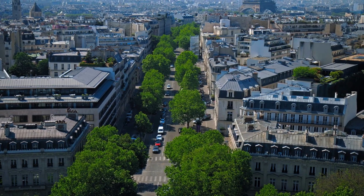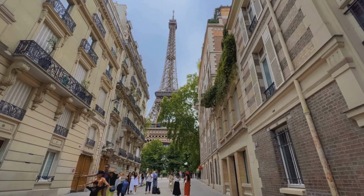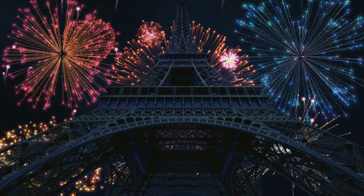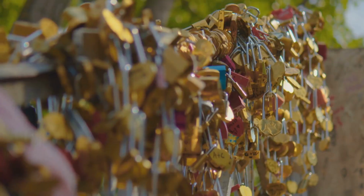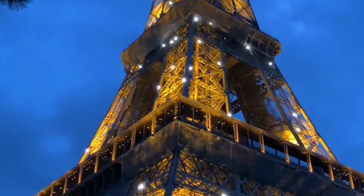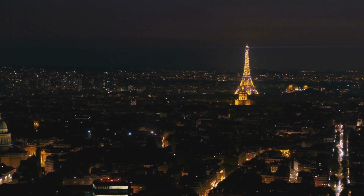The Eiffel Tower is the heart of Paris, visible from nearly every neighborhood. For Parisians, it's a familiar friend, part of daily life and city celebrations. Its nickname, the Iron Lady, captures its strength and elegance. At night, its golden glow and sparkling lights transform Paris into the city of light.